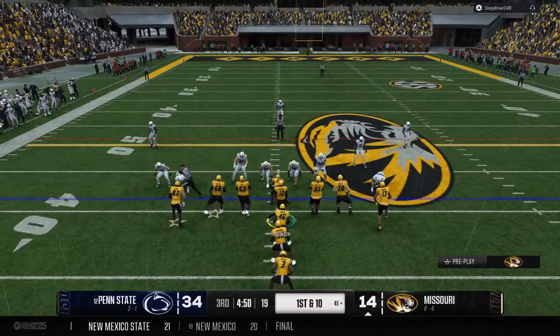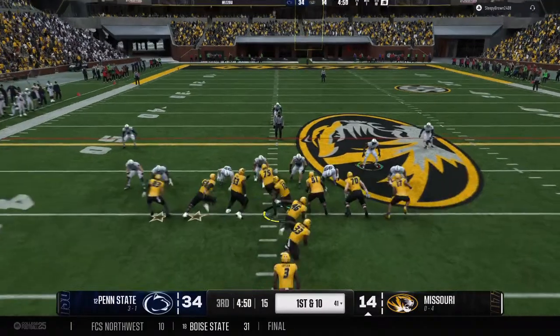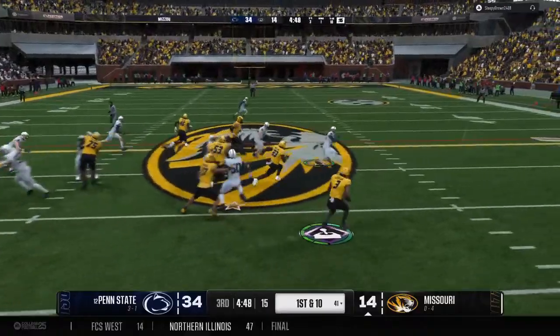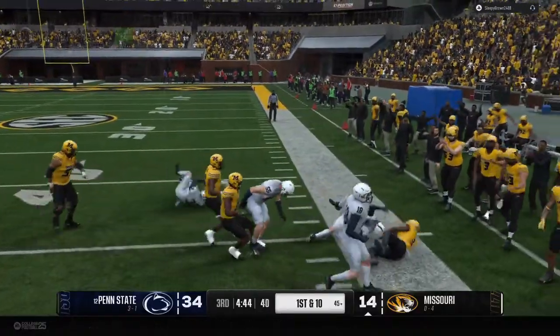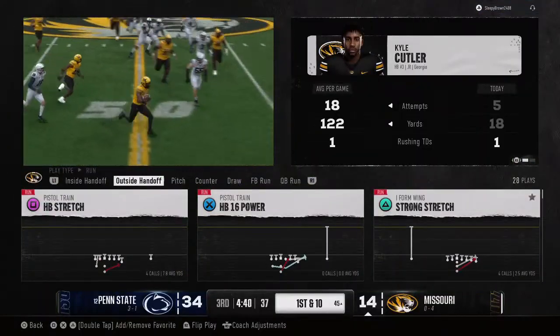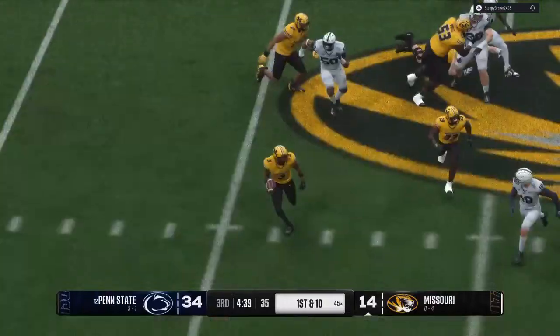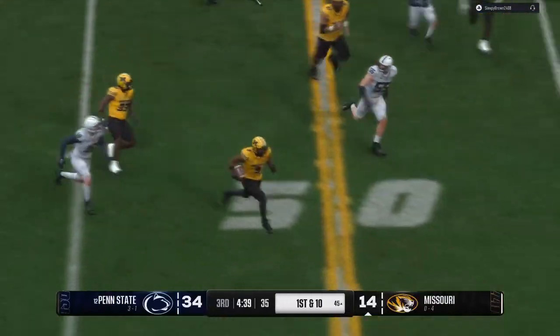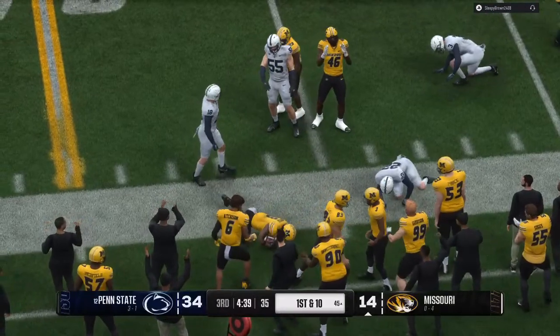Missouri has the offense ready to go on the field. Looking for room, it's Cutler. Nice pickup there. Gets him the first down and sets him up at the 45-yard line. I'll tell you what, a few more runs like that, and defensively you start thinking more guys in the box, more big guys. I better stop this guy because he's unbelievable.